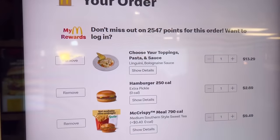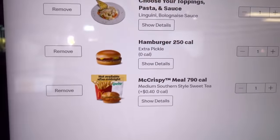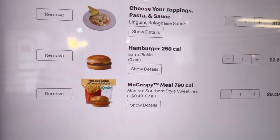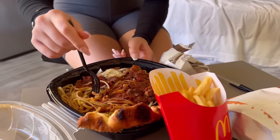So here's what I'm going for. I'm going for linguine pasta with bolognese sauce, then just a hamburger with extra pickles for Vicky, and then a McCrispy meal which has extra pickles on again, and we're going for medium fries and a medium southern style sweet tea, and that comes to $27.13.